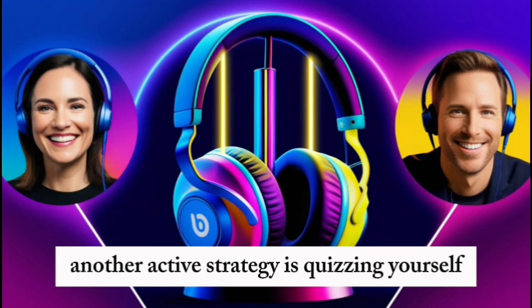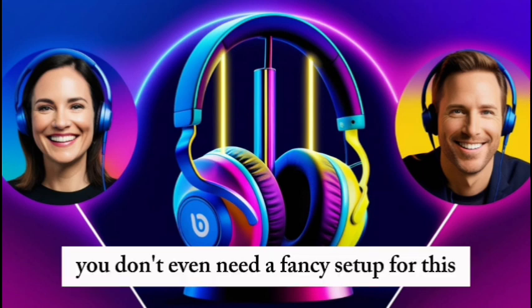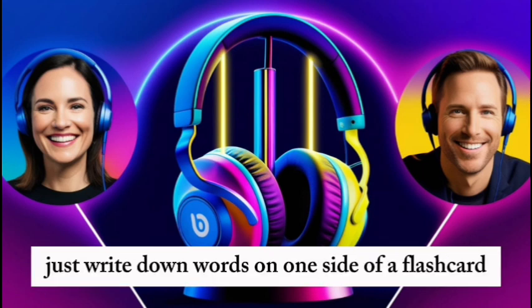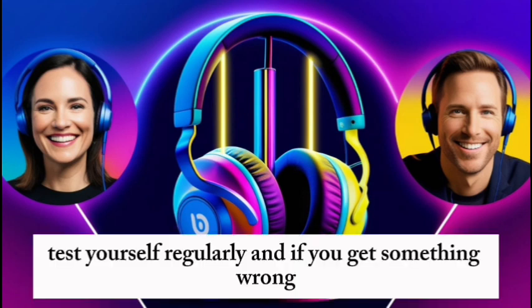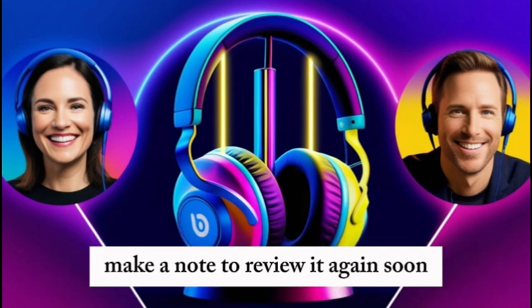Another active strategy is quizzing yourself. You don't even need a fancy setup for this. Just write down words on one side of a flashcard and definitions or example sentences on the other. Test yourself regularly, and if you get something wrong, make a note to review it again soon.